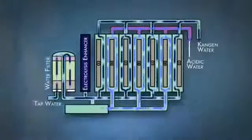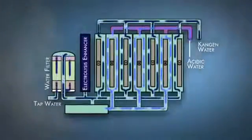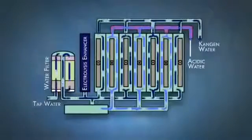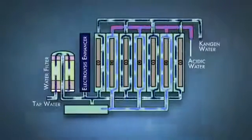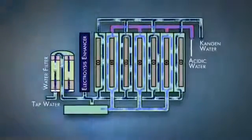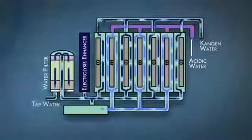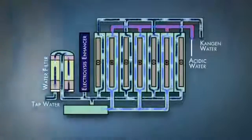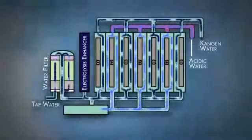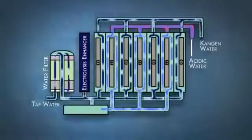Enagic also uses a transformer for their power supply. A transformer is the most stable, effective, and time-tested form of electrical regulator available on the market today. But Enagic machines don't overheat because of their precision engineering and technology. Most other machines don't use transformers because they cannot handle the heat generated.